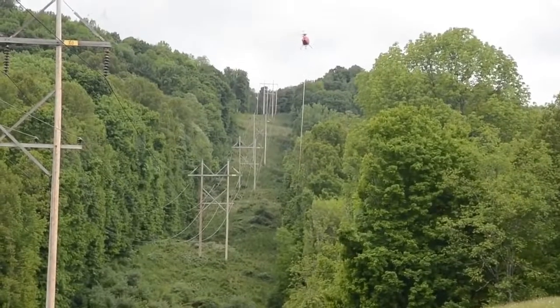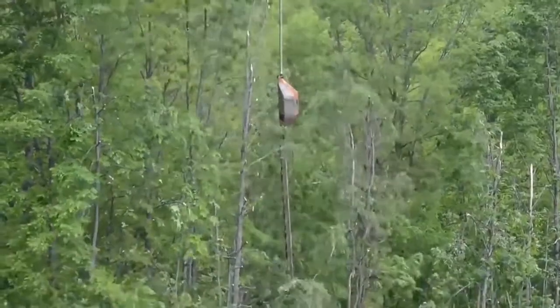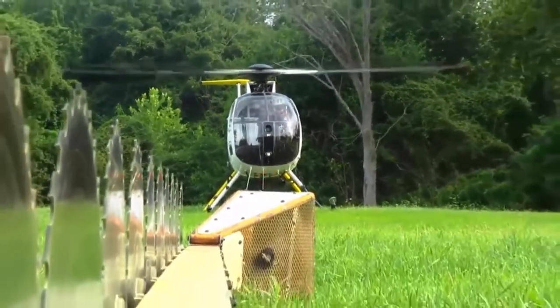This work requires the precision of every movement, as it's necessary to control not only the helicopter, but also the cutting mechanism. This method of trimming is mainly used near power lines to avoid contact of branches with cables and subsequent accidents.